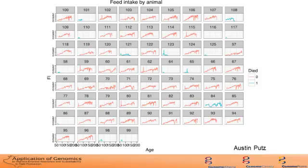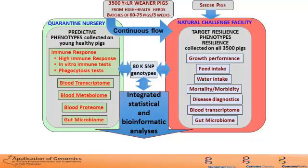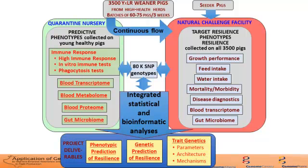Outputs are, on the one side, the resilience phenotypes that they're collecting in the disease environment, which are unique, as this detailed data is not available anywhere else on large animals that I know of. We'll be able to look at the genetic basis of these traits: parameters, architecture, and mechanisms. And with the data we're collecting in the nursery, we'll be able to use those as predictors, either genetic or phenotypic predictors. The idea would be to develop predictors that could be used in a nucleus farm that could be measured on young animals in a clean environment. So there are lots of collaborators.